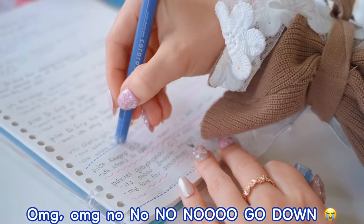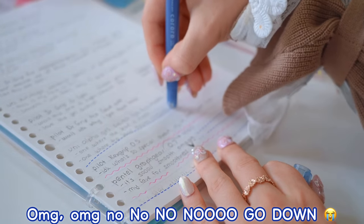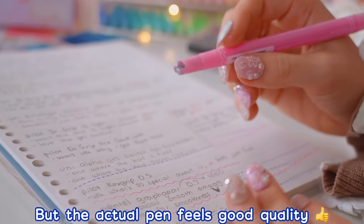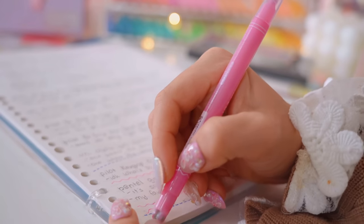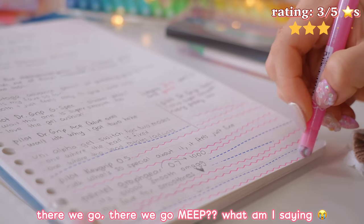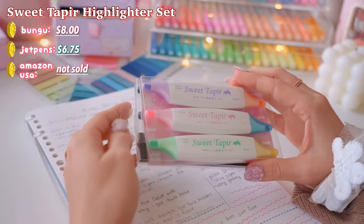Oh my gosh. No, no, no. Go down, go down, go down. I struggle with these pens. But the actual pen feels good quality. Like, the ink feels fine. Okay, no. Straight line, straight line, straight line. There we go. There we go. Eee!